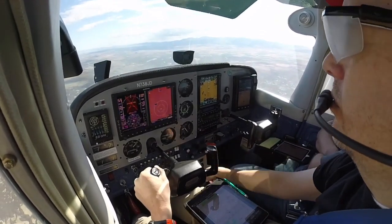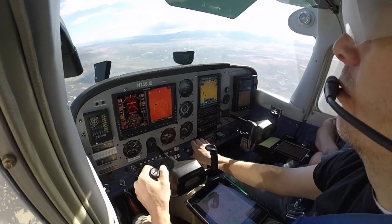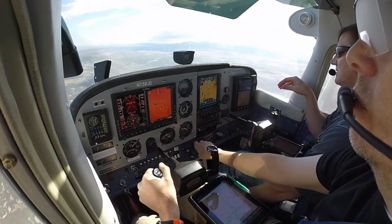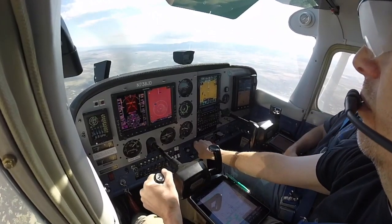Salt Lake Delta 1949, passing 14.8, flight level 230. Delta 1949, Salt Lake Center, climb and maintain flight level 310. Climb flight level 310, Delta 1949.